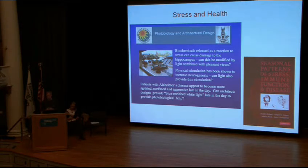There have been books and many articles written about the effect of the environment, including light and other aspects of the environment, architectural design aspects, on the immune function. I'm going to talk a little bit more later about how that can really impact the function of the immune system and lead to problems with disease when the immune system isn't functioning properly.